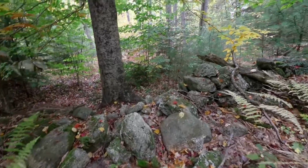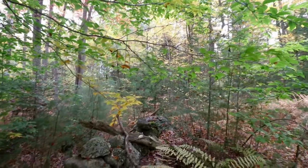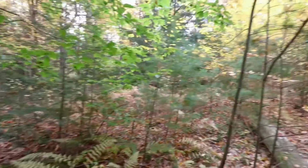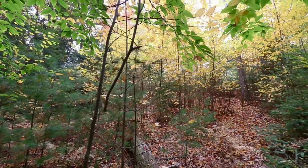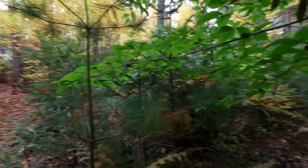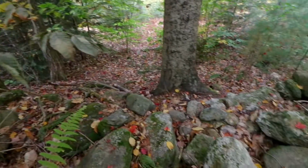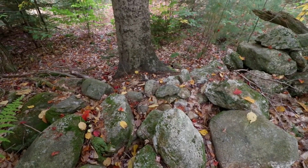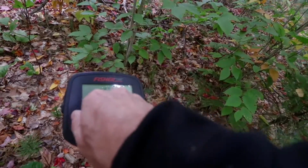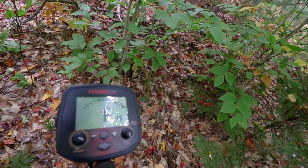Well, I may have actually made it to the farm. If that is a north-south wall. Wow. Yeah, I just came through, I don't know, 10, 12 minutes of, actually it was more like that. But we are at the edge, so there you go. There's the farm. Well, turn it on, we'll walk around because you never know.